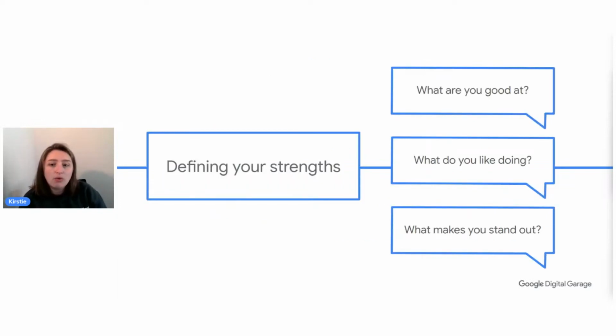And now we know the importance of showcasing our skills on our CV, we can start to identify and draw our attention to defining what our strengths are. When we're applying for jobs, it's really important that we stand out from the crowd and set ourselves above all the other candidates that are applying for that role.